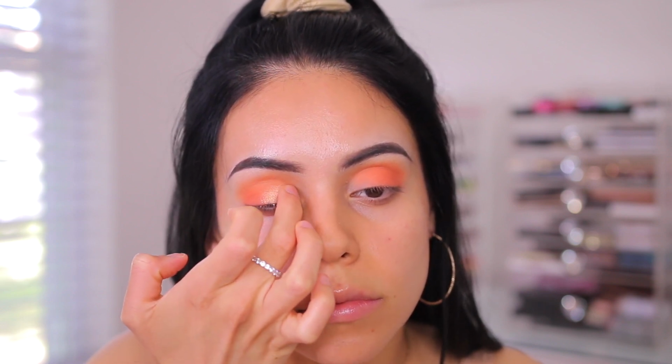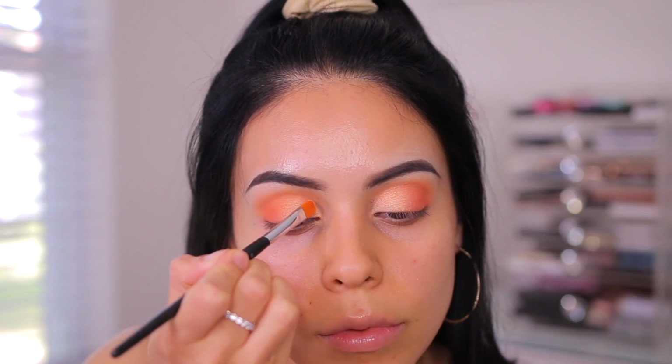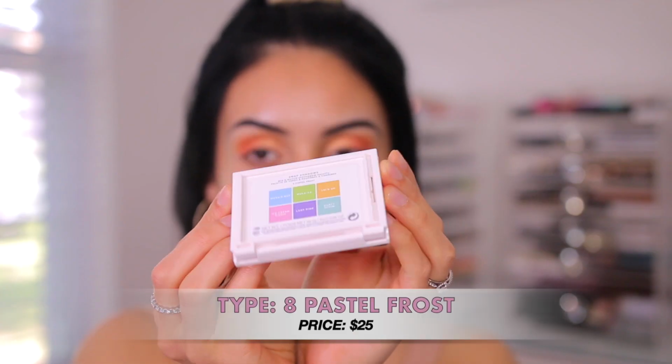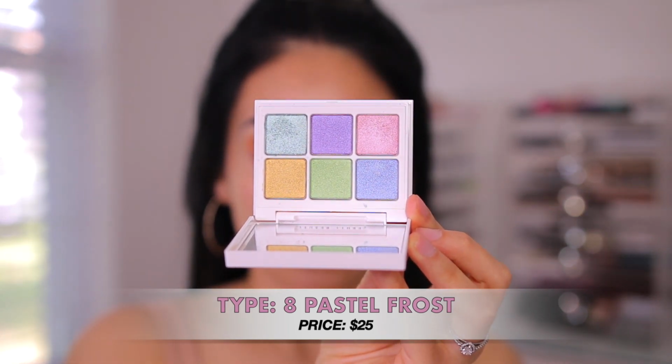It's a shame though because the palettes look really pretty. They have a lot of different colors and different palettes, but I picked up the peach one and then I wanted to get the pastel one just because I thought maybe it would be fun to do a pop of color, but these are so chalky. These are probably worse than the ones in the peach palette. I don't like the formula of these at all.